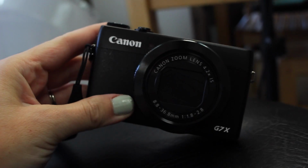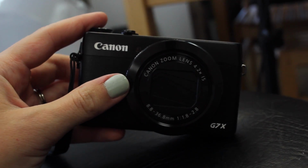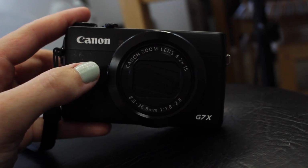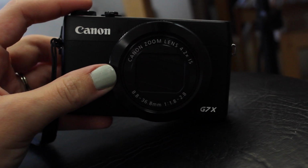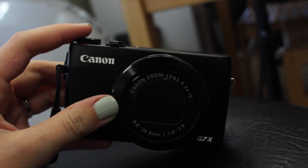So that's my second angle camera for my tutorials, and I feel like the quality is not quite the same, and the sound is definitely not the same because we don't have an external mic hooked onto this one. So I use the sound from my big camera paired with the footage from this camera for my second angle. It's quite complex, but it works out just fine.